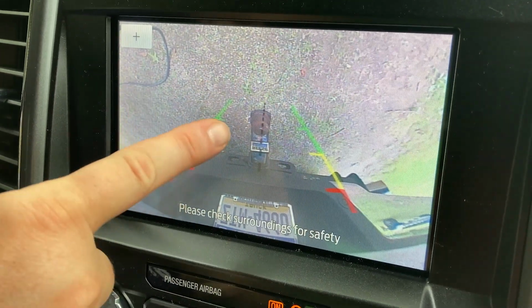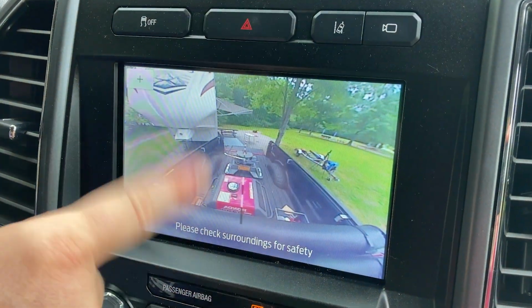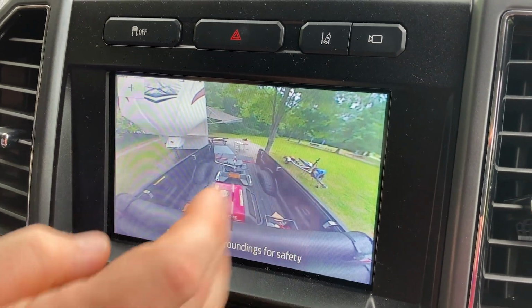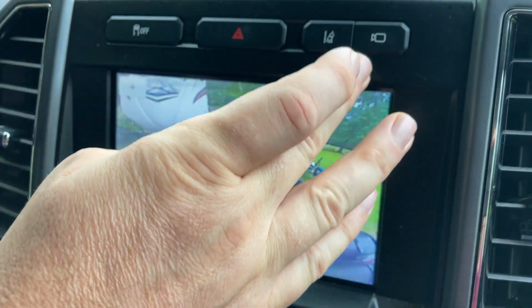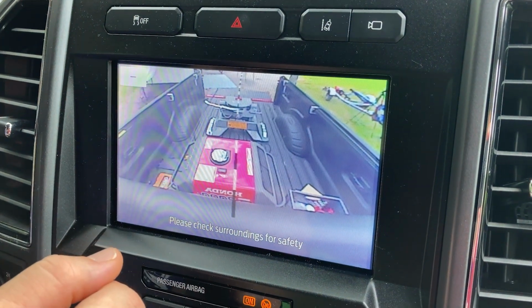There's the backup camera that shows the ball. It's really easy to connect. I hit the camera button. There's my fifth wheel connection camera. It shows you that nice dotted line, kind of how to line up the camper. And when you're on either one of these, you can hit the plus symbol to zoom in a little bit further and see what's on the bed.